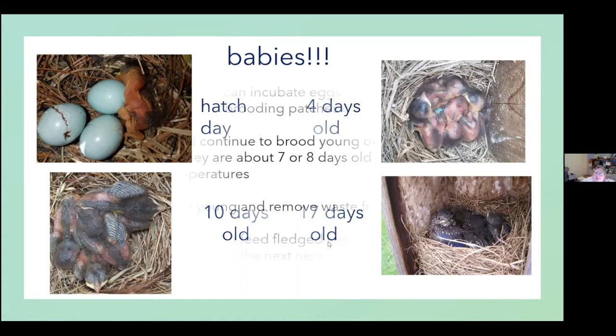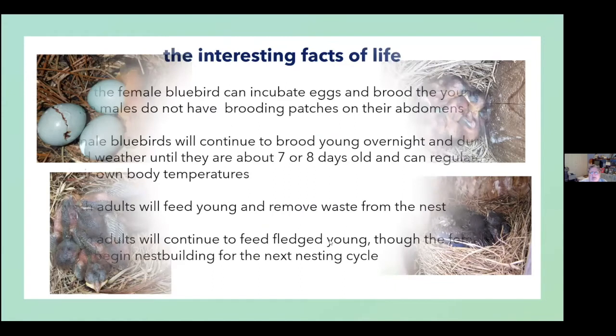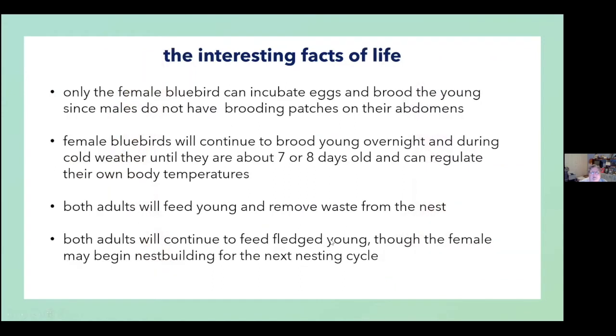Okay. Interesting facts of life. Only the female bluebird can incubate eggs and brood the young, since the males do not have brooding patches on their abdomens. Female bluebirds will continue to brood the young overnight due to cold weather until they are about 7 or 8 days old and can regulate their own body temperatures.